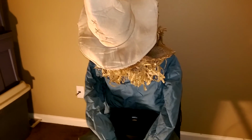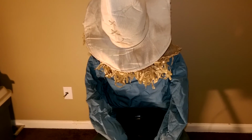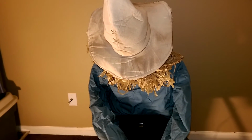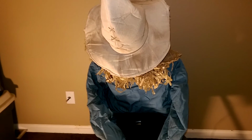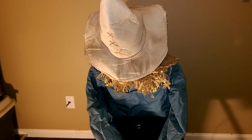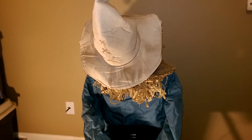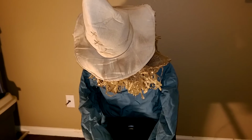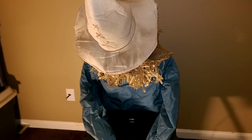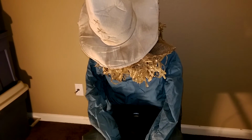My goal for this prop is to put him in the Scarecrow tunnel, obviously, and have him paired there with another static Sitting Scarecrow, and then a Sitting Scarecrow that's actually an actor. So hoping that does work out that way, and we can have some really good scares with him in the Scarecrow tunnel.